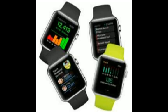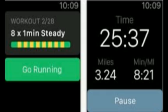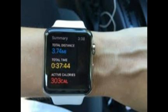Now that Apple's Watch OS 2 is available, developers are starting to turn their apps from infinite extensions to native apps for the Apple Watch. One of my personal favorites, RunKeeper, launched its standalone software on Thursday.